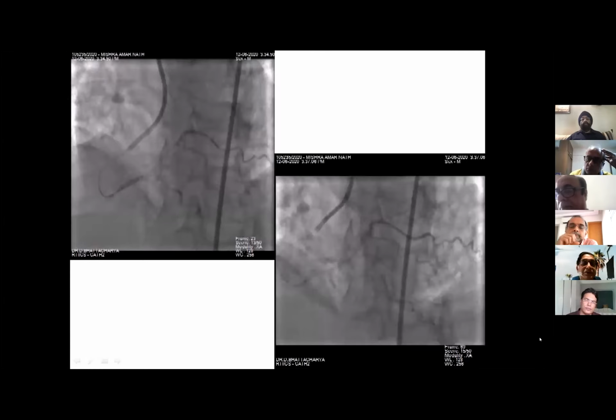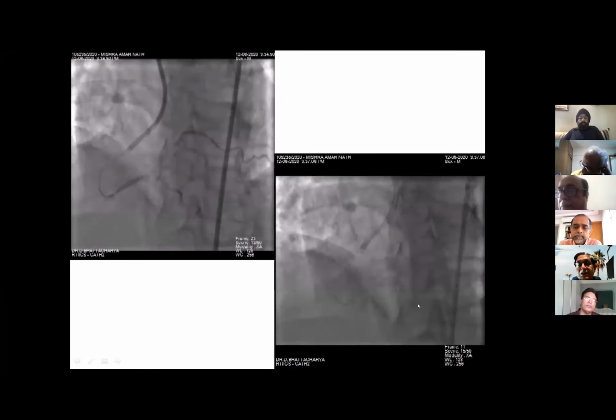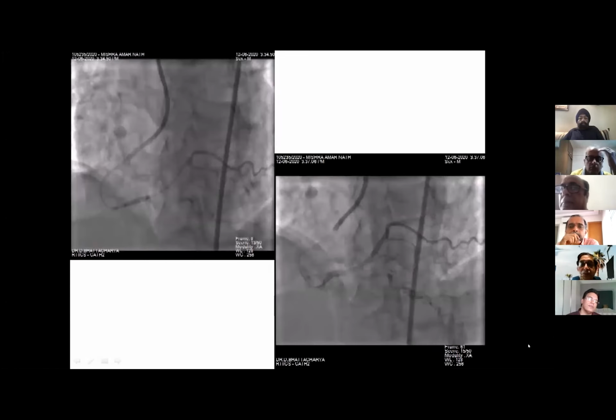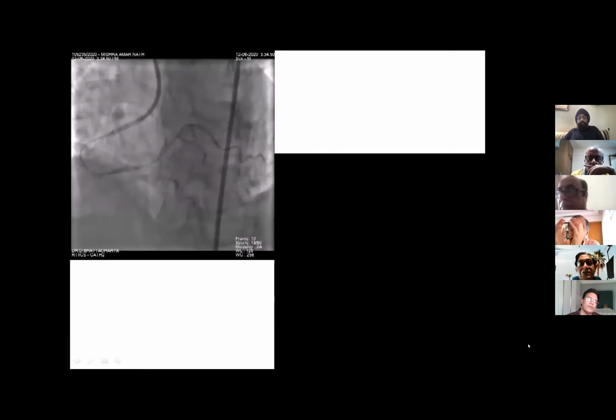And it was not easy at all. We had this Whisper extra support wire here, and we tried to put a Sion Blue in the PDA, and it just wouldn't go in. So in the end, I was a little frustrated. So I took the Sion Blue into the PLB. Sorry about this.